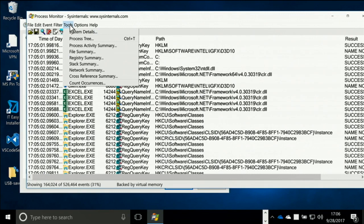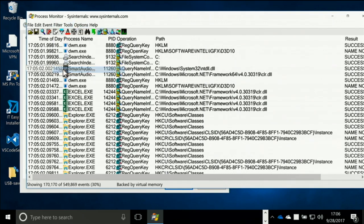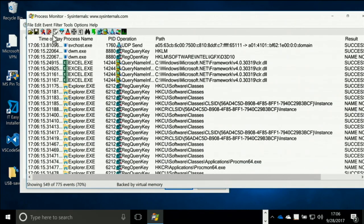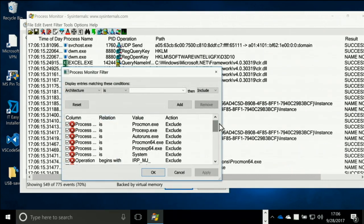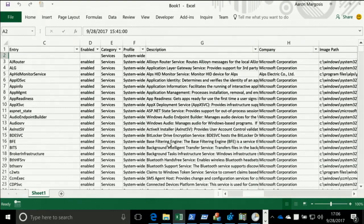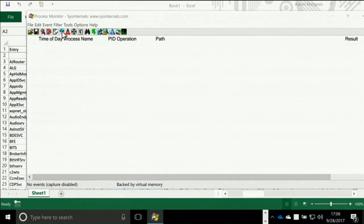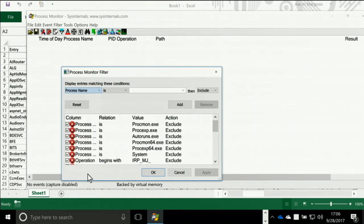So another way is to just say drop filtered events. And filter, drop filtered events. So anything that is filtered out is not going to be kept. So let's look at filters. What I wanted to do is, first of all, before I can figure out what I want the trace to look like, I have to figure out what part of the registry this event is happening in. So I've got Excel running. Go to Process Monitor, clear that. I'm going to set a filter for process name is Excel.